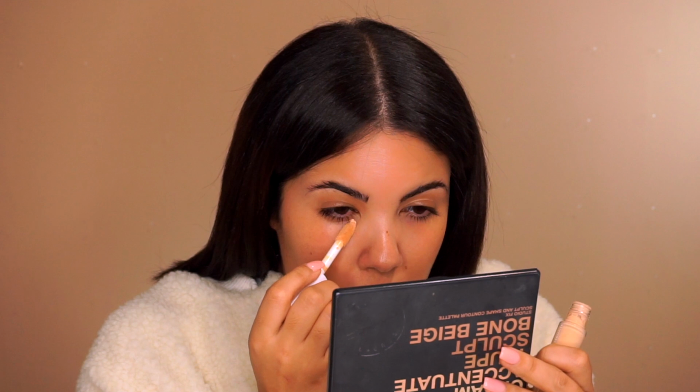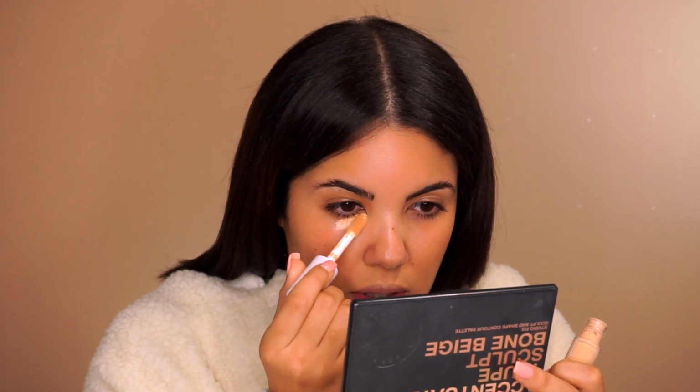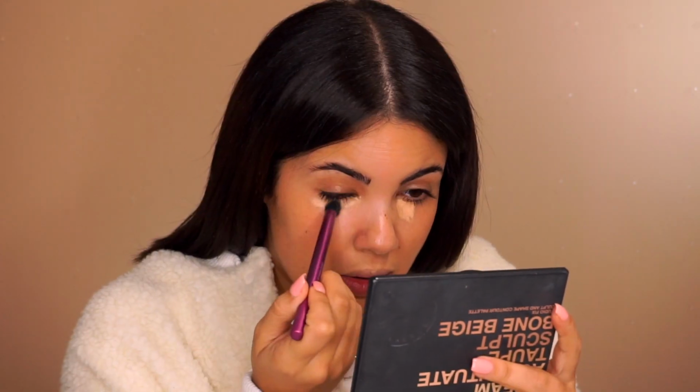So next, I'm gonna go ahead and just spot conceal under my eyes. I have a little bit of dark circle underneath, so I like to brighten my eyes a little bit. I'm just gonna go in with my lighter one, which was Light Sand, I believe, because I do like to give myself a little brightness, and I don't like to go crazy. Because one thing that I learned from the 16-hour wear is that a little bit goes a long way.